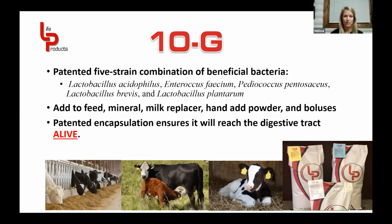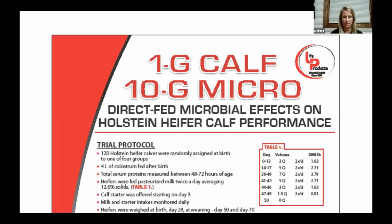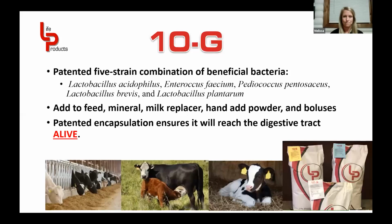But one thing that differentiates us from several other probiotics is that we have a patented encapsulation that keeps our bacteria stable, so that it actually makes it to the digestive tract alive. So not only alive to the feed mill or in a bag of feed, along with ambient moisture or moisture from the feed or when sitting in a bay, but actually alive to the digestive system of the animal.